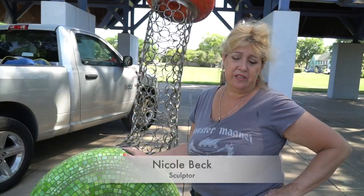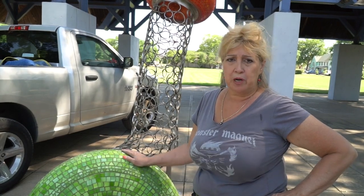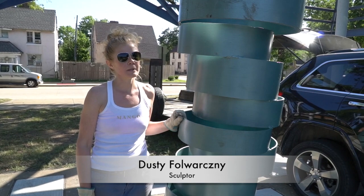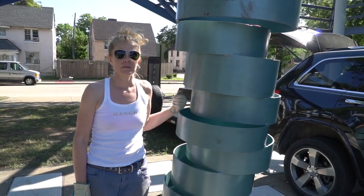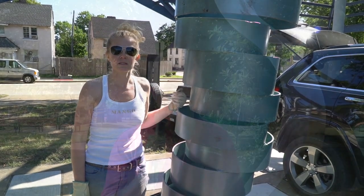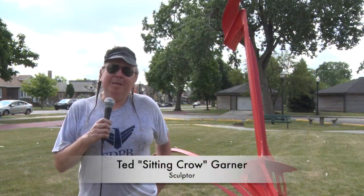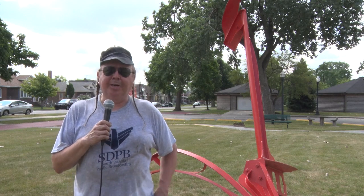The piece this scale takes me about 2 months of some hardcore work. This piece probably took me between design, fabrication, and painting it probably about 3 weeks. This piece probably took like 3 weeks to make. It took me about a month, 5 weeks maybe, yeah. It was actually one of the first projects I did when I was attending art school back in 1979. About 6 months.